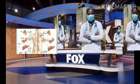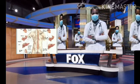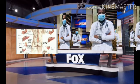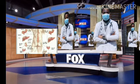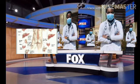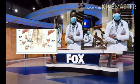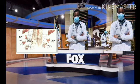So the first combination is esomeprazole oral. You give 20 milligrams 12 hourly plus amoxicillin oral 1 gram 12 hourly plus clarithromycin oral 500 milligrams 12 hourly. Or you could give esomeprazole oral 20 milligrams 12 hourly plus clarithromycin 500 milligrams 12 hourly plus metronidazole oral 400 milligrams 12 hourly.